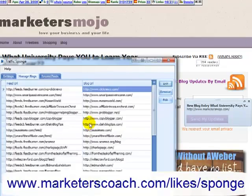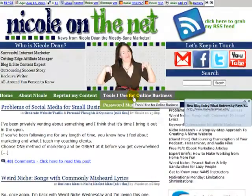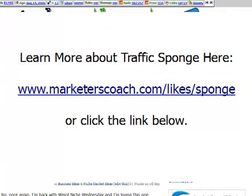But also, if I miss this little box thing, I can always just go to recent posts and hit refresh, and it'll give me a list of the recent blog posts, the date and time, and I can just click over there and leave my comment there as well. So that's this new tool, Traffic Sponge. And if you're doing any blog commenting already and you want to make it a little more efficient and hopefully get to be the first or one of the first people on a blog that comments, then this is a tool that can help you to do this.